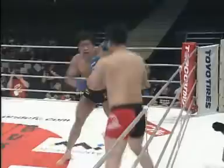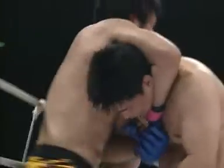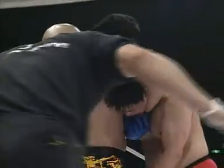Oh, almost a guillotine position there for Mubei. Slips out. Mubei's got the face lock here. Could go for the guillotine here. I'm sorry, that's Yamamoto that's got the face lock here. He's got the guillotine underneath.